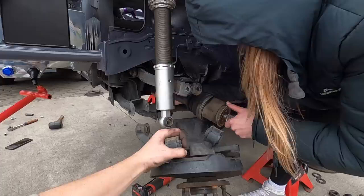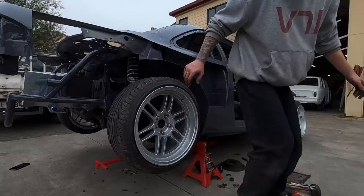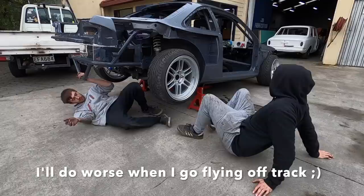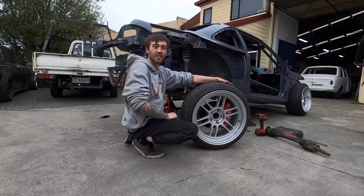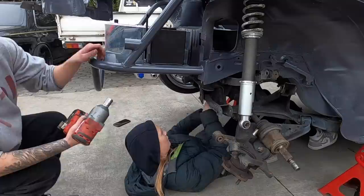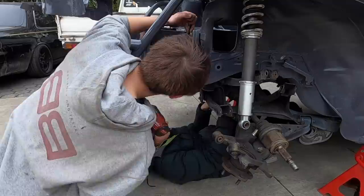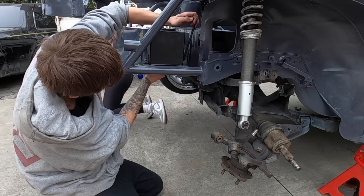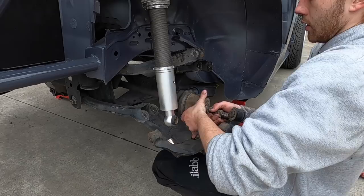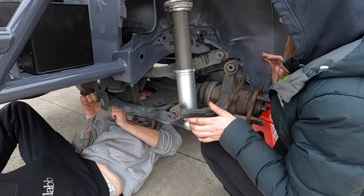GG. Not even loose. Messed that one up, didn't you? You meant to say tight. Yeah, it was. Many hands make light work. I don't even need to do anything either. Oh, the dust shield comes off. Tight.